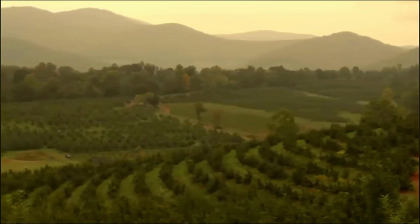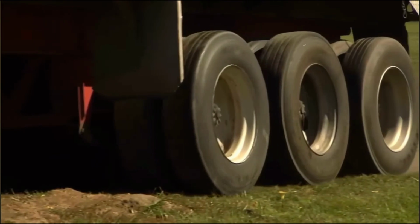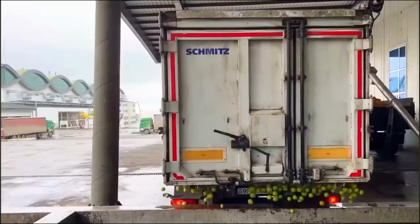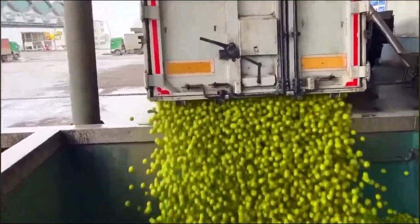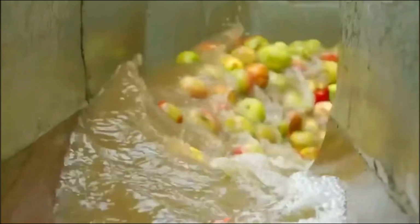Apples are delivered to the factory from local farms during the harvest season. 4 of these huge trucks arrive every hour. It is crucial for apples to be fresh and in good condition upon reaching the factory. The process starts when a conveyor belt transports apples to an inspection area.